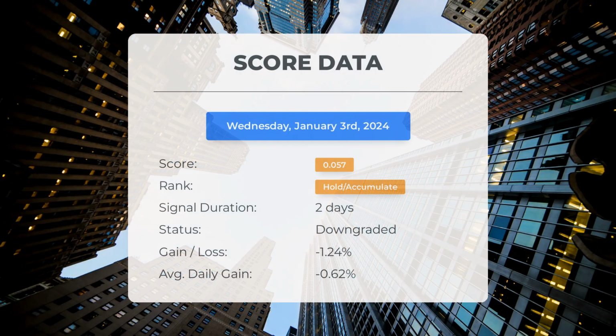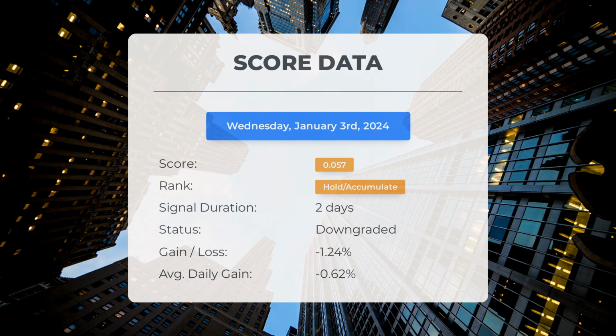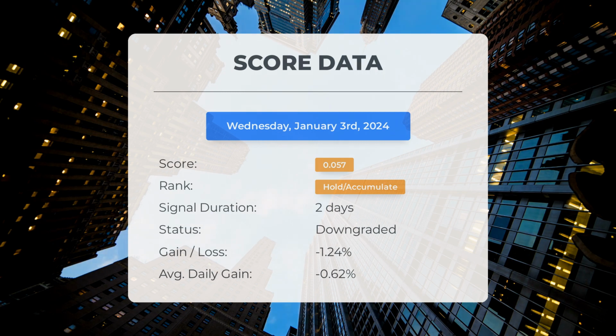As of January 2, 2024, our system has ranked Jazz Pharmaceuticals plc as a hold/accumulate, with a score of 0.06. Now, let's dive into the stock's performance during this period. Despite some natural fluctuations, the stock is currently at a loss of 1.24% since our initial hold/accumulate recommendation. On average, that's a daily loss of 0.62% since it was listed as hold/accumulate.